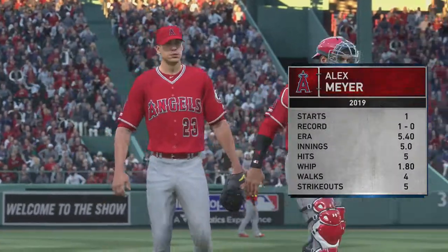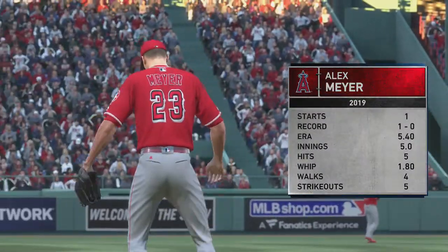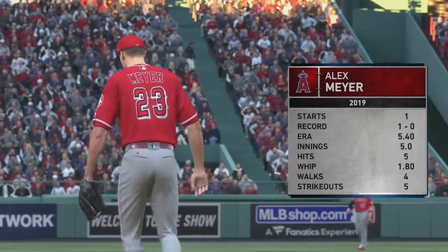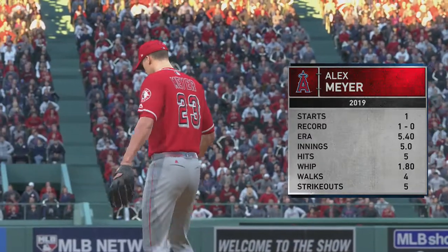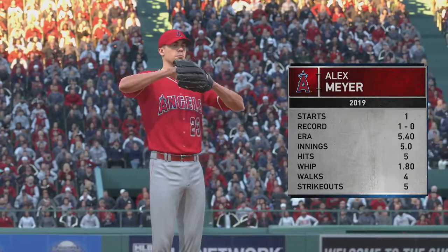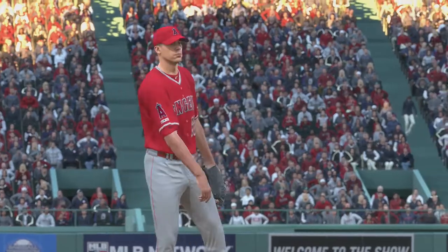Alex Meyer is ready to go as he'll be on the mound for the Angels. What's your take on him, Dan? If you want to pick up a win as a starting pitcher, you have to go 5 innings to get the win, and that's just what he did the last one. I'm sure he'd like to be out there for a little bit longer in this one.